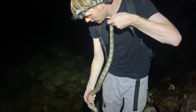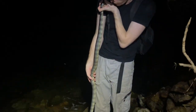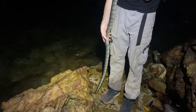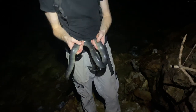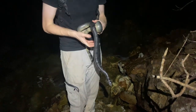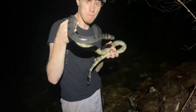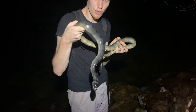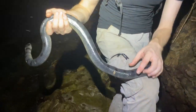Like when you put it up like this, look at where its tail is. And if it was stretched out, its head would be at my feet. Look. That is a solid 1.6, probably if its muscles were relaxed and it wasn't tensing, a goddamn 1.7 meter sea krait just cruising on the beach here. Absolutely insane, guys.